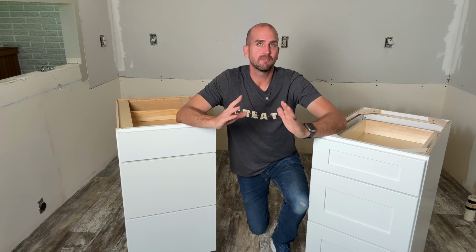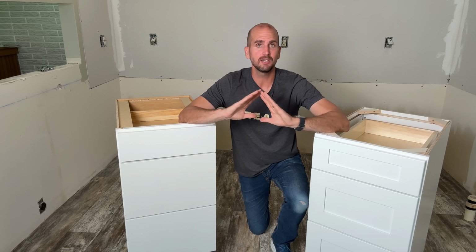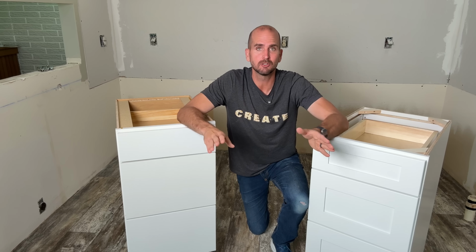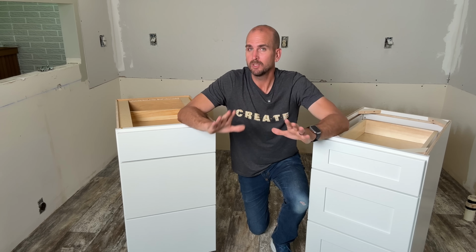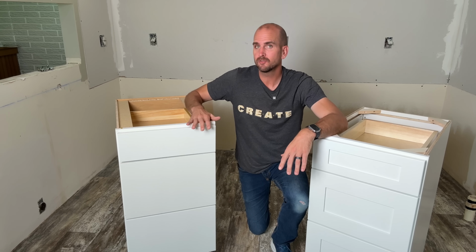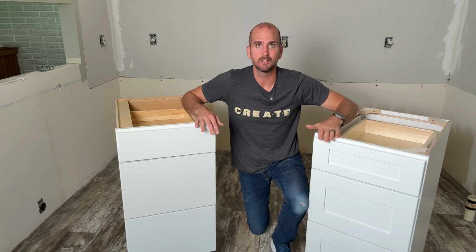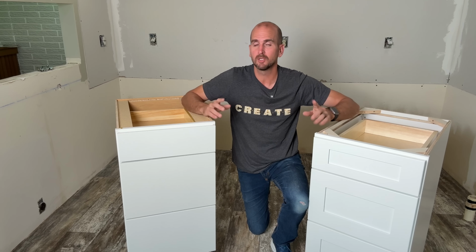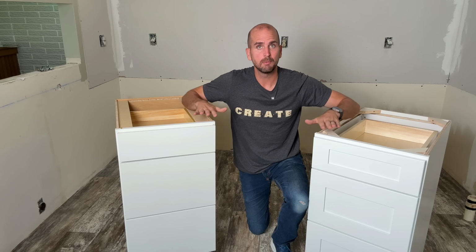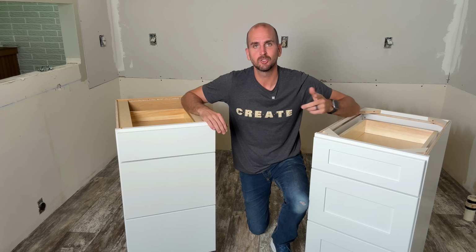Now, years ago, doing a few different DIY bathroom and kitchen remodels, I quickly realized there is a massive difference in the materials and quality of cabinets. Now, I have a side-by-side comparison that really shows the differences here. One is from a big box home improvement store, and the other one is from an online retailer, and both cost about $350, so you'd think they'd be pretty similar, but there are huge differences that I'll point out so you can make a smart decision on your next DIY remodel. So let's jump into it.